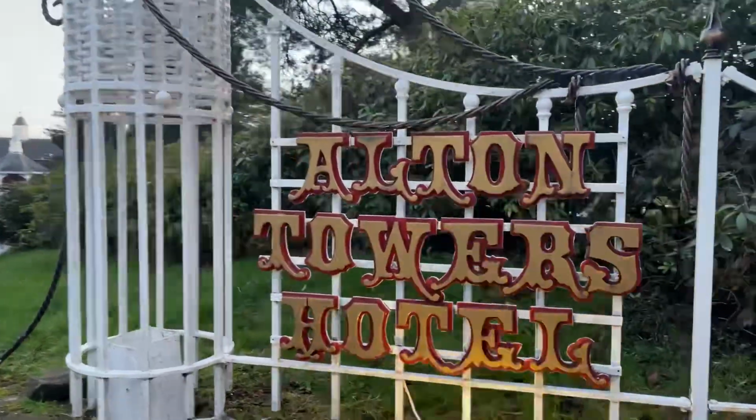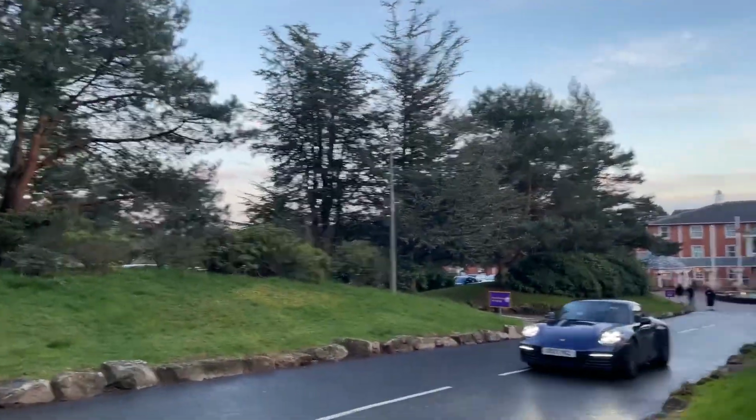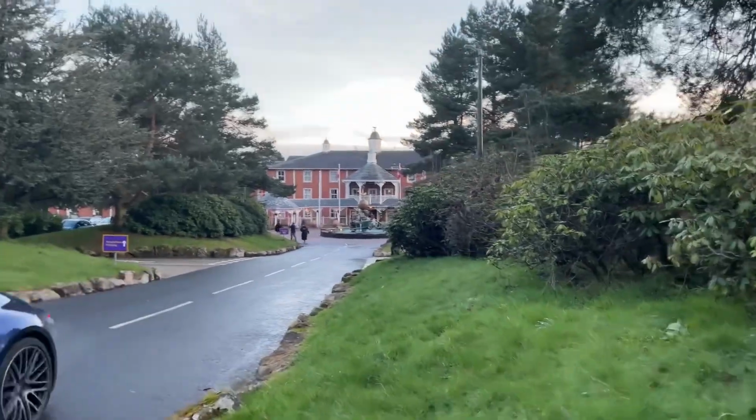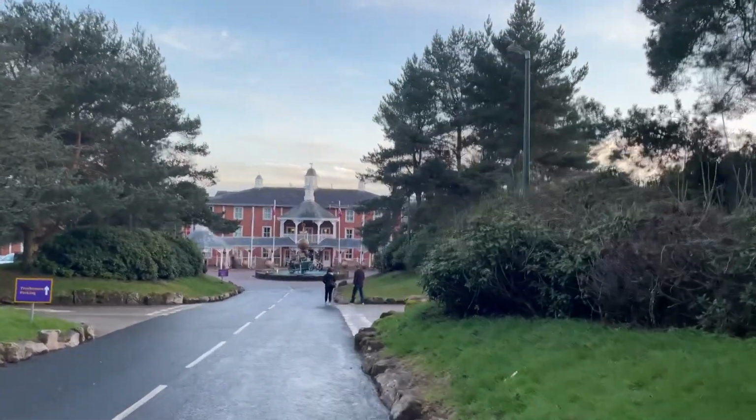And now we're going. We said let's go down the road, and then there's the car park. There's not really an actual path, was there? There wasn't a proper path or anything, which was a bit annoying. So now we're going to go up to the Alton Towers Hotel, which is just in front of us.